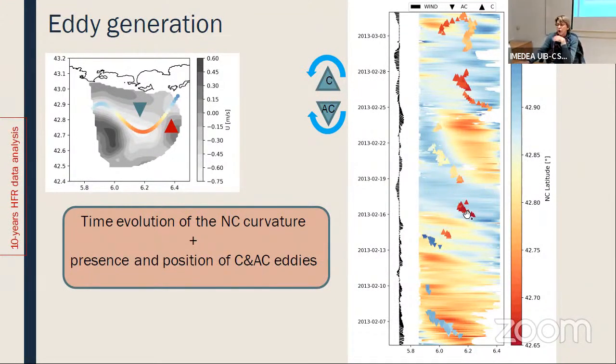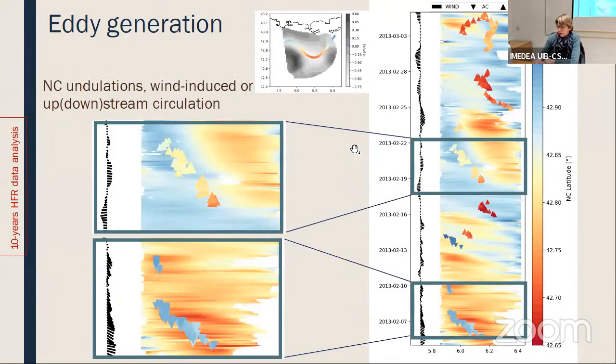So from this Hovmöller diagram, you can also look at the displacement of the northern current and the displacement of these eddies. And you can see that, for instance, the cyclones are displaced faster than the anticyclones because the slope is bigger. Okay, so you can work on this eddy appearance and propagation. Okay, so this was a zoom over the two specific events.